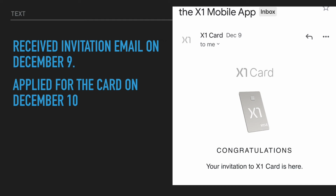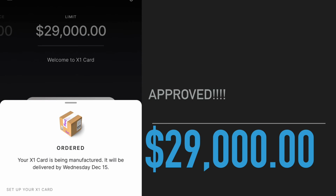If I remember right, they only ask for a month of bank statement, but I sent them 3 months just to be sure, because I know that most banks ask for 3 months of bank statements, so I sent them three. And the following morning, I think around noon, I got an email saying that I was approved. And there it is, the X1 credit card, and all that hype is real.